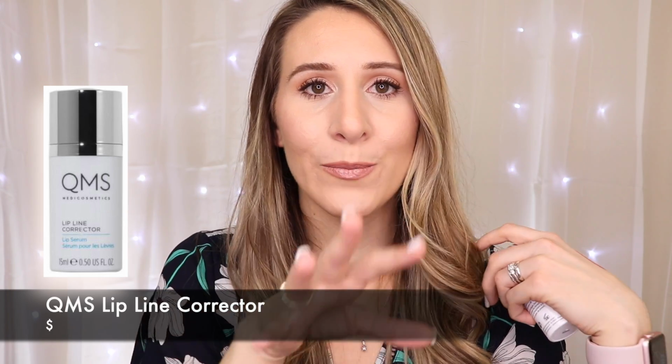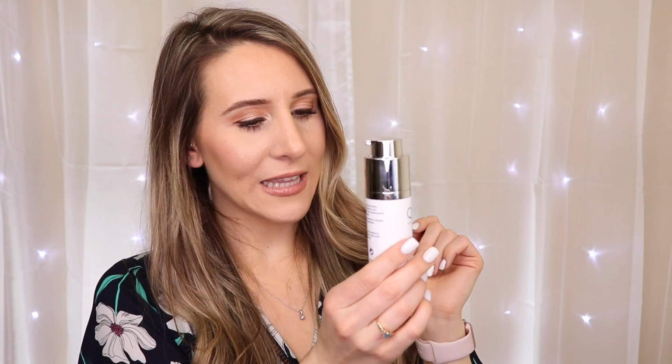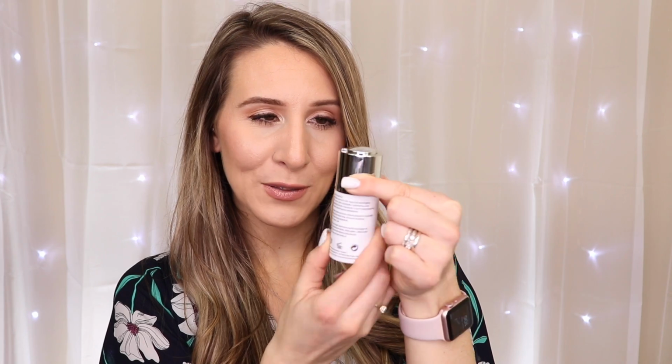Okay, next one. There's still 3 more things. Oh, this is the lip serum. I knew it. Yep, this is the QMS Lip Line Corrector. I'm big on preventing them. I think I might use them on my forehead too or something like that, because why not? Let's see. Oh, I like that. I like this a lot.